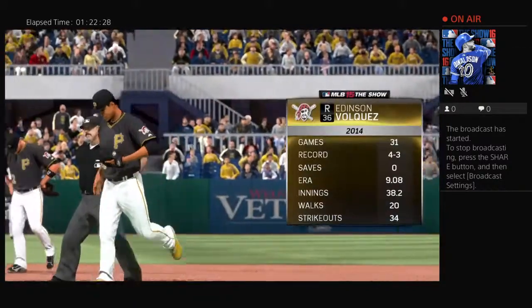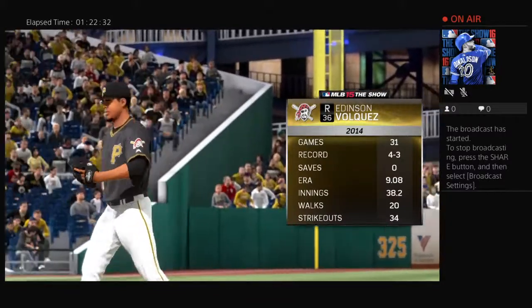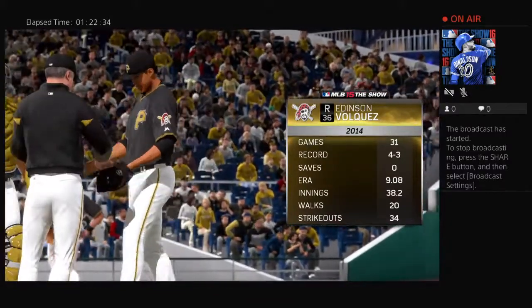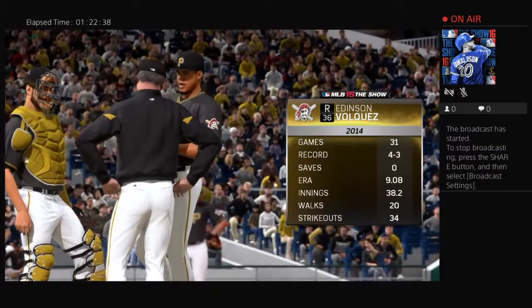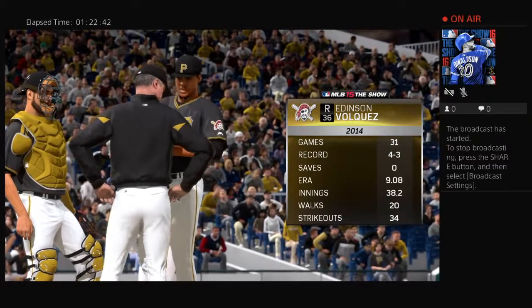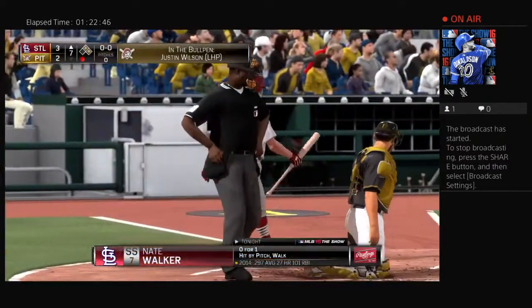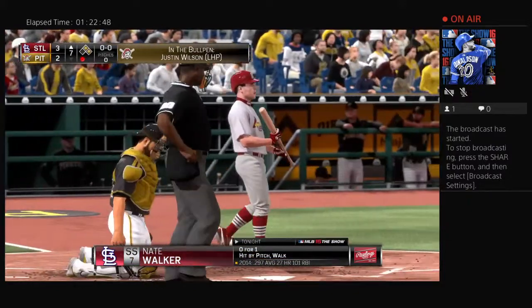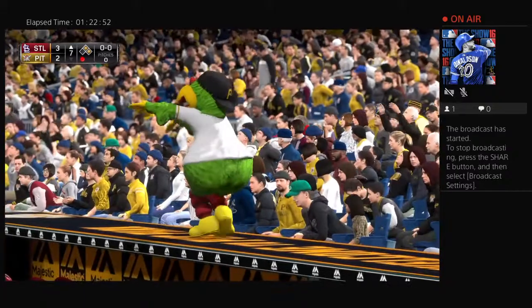Edinson Volquez will come on and try to get out of this mess here as there are two on with only one away. Nate Walker will be his first assignment here as he'll face him with runners at first and second and one gone.